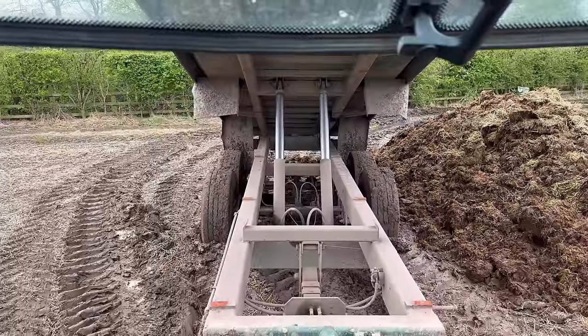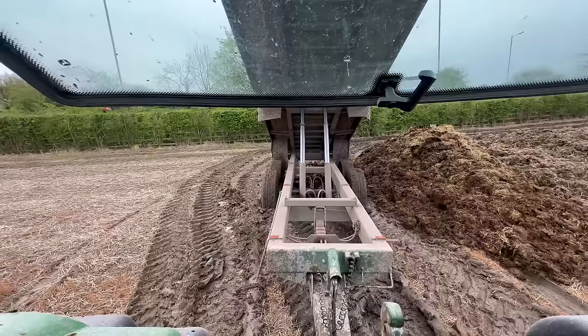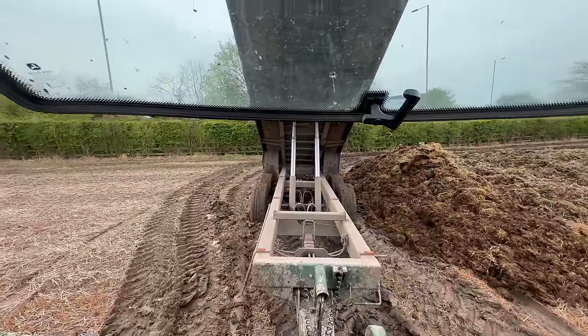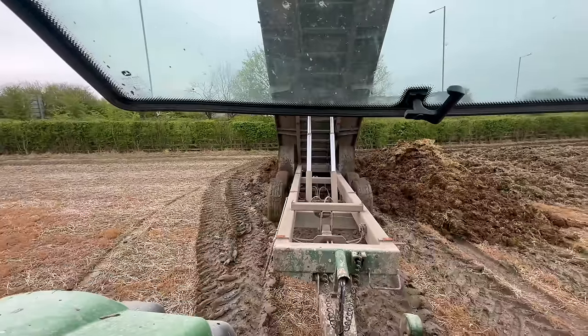I'm hoping the muck is going to push this trailer along a bit, because it looks to be in a fair way. Might have to pull it out. Yeah, might have to come along and get us out of here. No, it won't. We've got it.